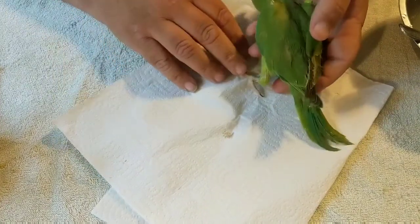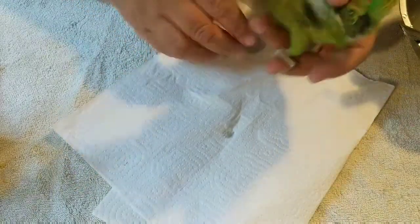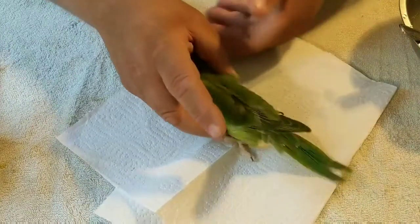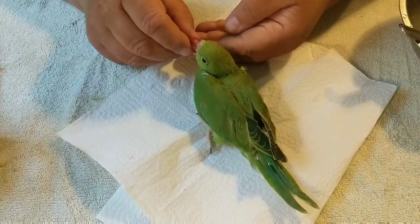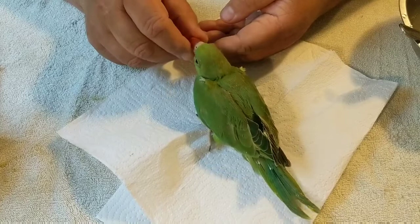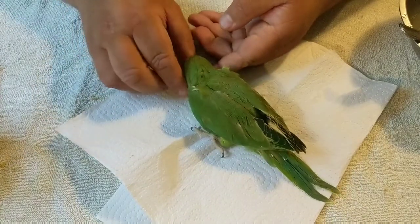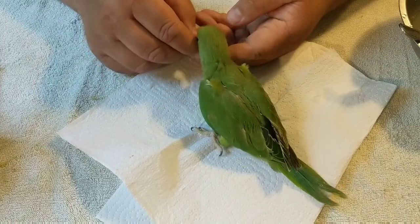Ringnecks make good pets. They're not cuddly birds. They don't like to be petted as adults. They'll sit on your shoulder all day long and watch TV with you and help you edit videos or do homework, but they really don't like to be touched a whole lot as adults. That's just the nature of the bird. But they do make good pets.